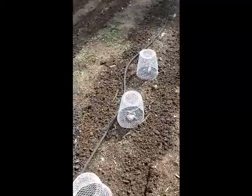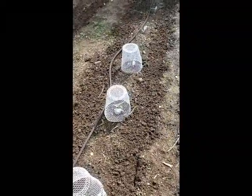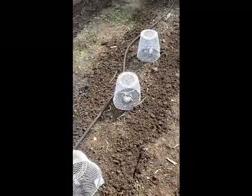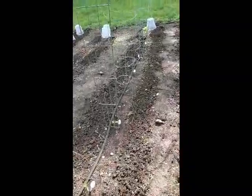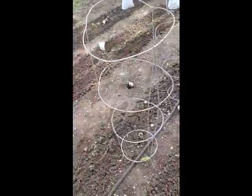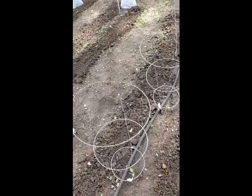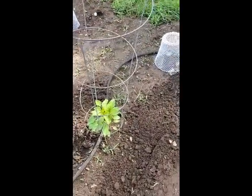The ones that I started from seed came from Baker Creek, and they are Ozark Giant, California Wonder. Oh, the jalapeno came from Seed Savers, and it is supposed to be a jalapeno, but not hot. I'm excited for that one because we don't like spicy. We're just kind of weird that way. But these little bitty ones are ones I started from seed, and they are growing, believe it or not. This is the one that I bought. It's a sweet banana pepper.